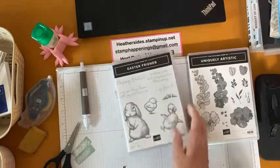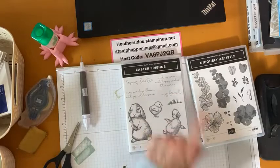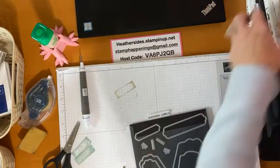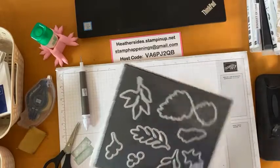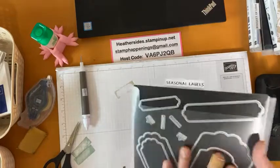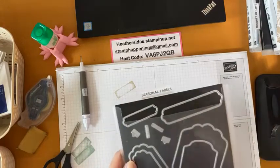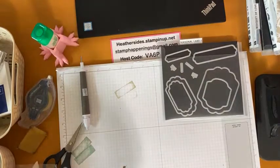And then I also used the Easter Friends just because I wanted to have that friend sentiment on there. And then I also, move more stuff out of the way here, used the seasonal labels dies. These are must-have dies. On one side they are kind of seasonally fall and winter stuff, but this side, all of these little tags and such, I use them all the time. So it really is a great set that you can use year-round, even though it says seasonal.